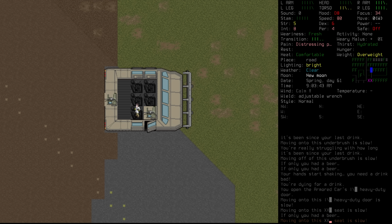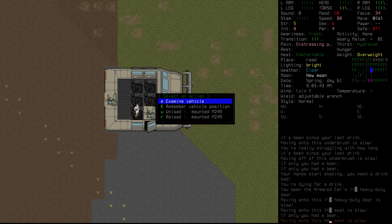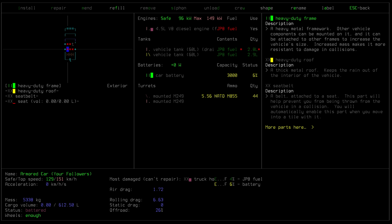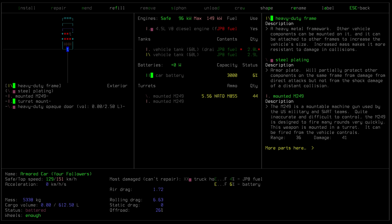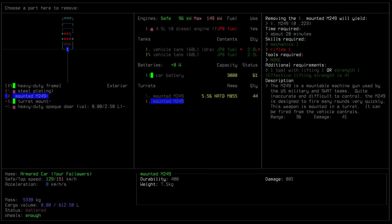one of the machine guns off the roof. Maybe. We can unload and we can reload it. Can we remove it? I mean, how difficult is it to unmount it? This one's in a little bit better condition, by the looks of things. We need rifle skill to be able to do it. We've got the strength to do it. It doesn't require any tools, but I guess we just don't know the mechanisms to actually release it.